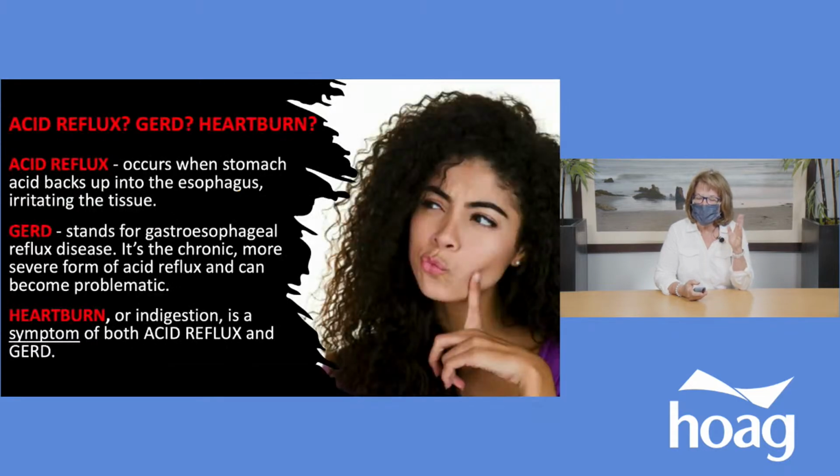So what is it? Is it acid reflux? Is it GERD? Is it heartburn? Well, heartburn or indigestion is actually the symptom of both acid reflux and GERD. So acid reflux occurs when your stomach acid backs up into the esophagus, and that irritates the tissue. But GERD is when it actually gets chronic and it's more severe and it can become problematic. So you want to make sure that your acid reflux gets handled before it goes into GERD.